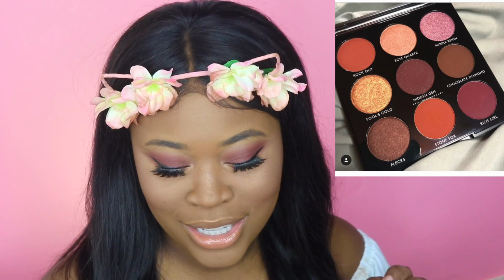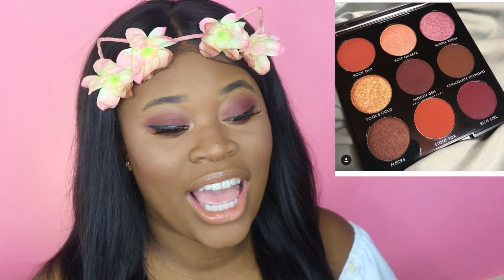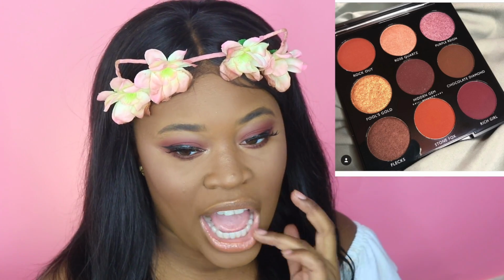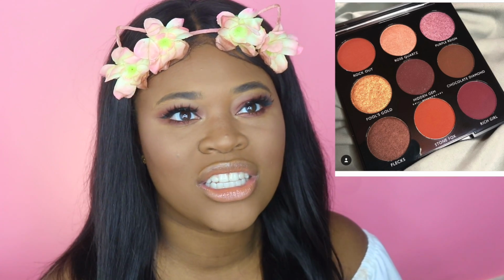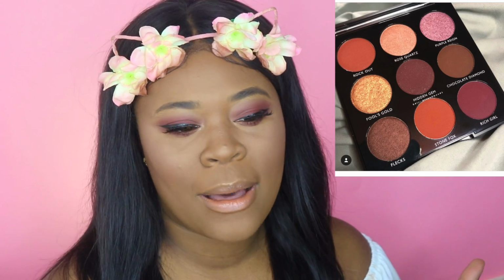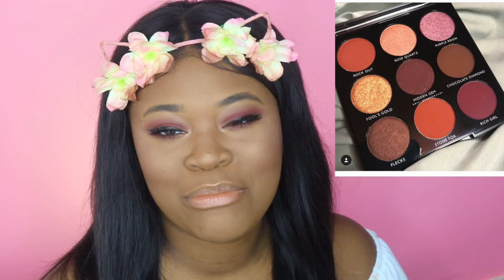I was so tempted to get this because I want to try some new Morphe things out. I've seen them and they have literally stepped their game up. I personally like the 9 pans, the smaller pans, because that just seems more realistic for me. Those big Morphe palettes, I have one of them, and realistically I haven't really used many of those colors.